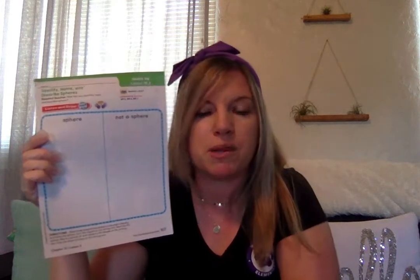I have all the shapes at school, but you don't have them. So again, a sphere would be a ball. So you could pick different objects, and maybe if you want, they could try to draw them, or just pick 2 objects. I don't have any balls in front of me, but a ball would be a sphere, but if I put a cap on this glass, that would be a cylinder. So that would be under the, not a sphere.